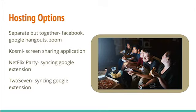This means that you will be using your standard TV computer interface to watch your show, and then using a separate interface, your phone, another window on the computer, to have your chat through. And that could be text chat, video chat, whatever you choose. There are many free applications that let you chat like that, such as Facebook Chat or Messenger, Google Hangouts, or Skype, Zoom. You've probably heard of many others during the duration of quarantine as well.